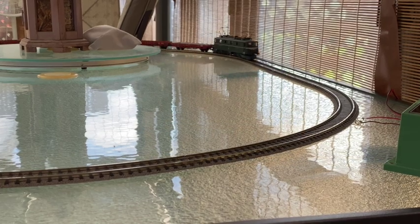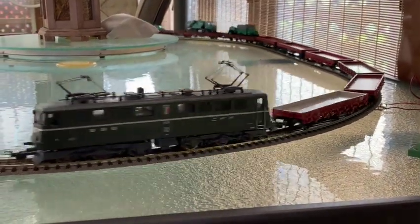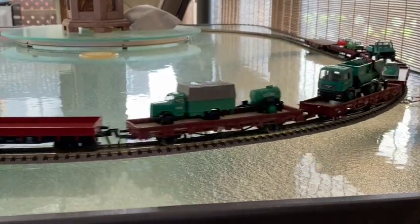And hey, some people have trash consists, some people have tanker units. Hey, this is a nice little construction equipment consist.